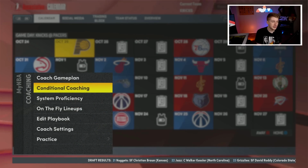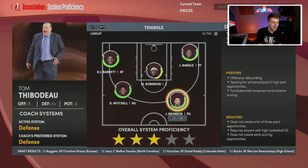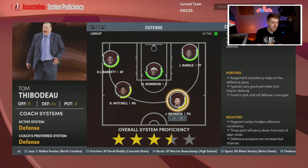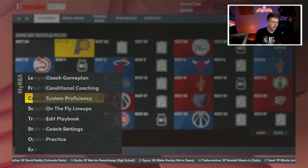So proficiency is going to land us at 3.5 defense. Can we be 4-star anywhere? I feel like we should be able to be 4-star. No. So are we better off just staying at defense, or should we be balanced? I think balance looks better. We're going to move this to a balance system under Tom Thibodeau.